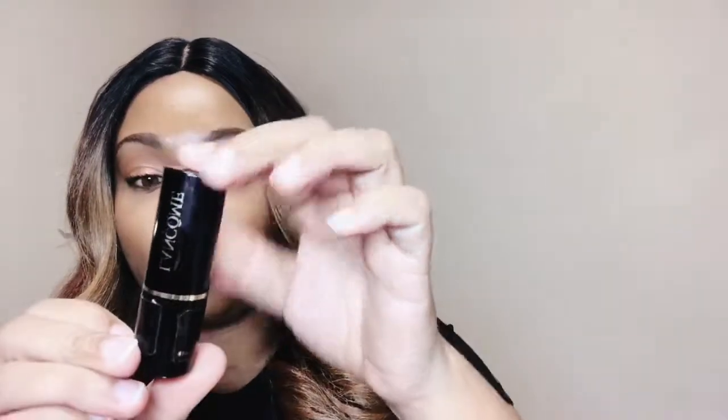When it is a work day and I don't really have time to deal with trying to, you know, pump out some foundation or pour that out, I happen to love my Lancome Teint Idole Ultra Wear Makeup Stick. And in this brand from Lancome, I wear 460 Suede, which is warm. As you can see, I have literally used it up. I need to buy another one.